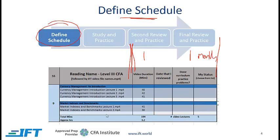Now, in order to help you do that, you can use this template, which you can get from our website. In this template, we've listed all the readings, and we've also shown the length of the video lectures. So this will give you a sense for which readings are long, which readings are short.